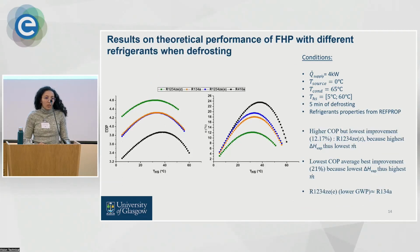We did also simulation with different refrigerants to see how it will work. And we found that some refrigerants work better than others with our system. And the ones that work the best are the ones that have the lowest enthalpy of vaporization, because they can recover more heat by subcooling. So this is the case for R410A, which works the best with our system, but also some refrigerants such as R1234ZE, which is a lower global warming potential refrigerant replacement for R134A. It does have a better improvement than R134A with that system.